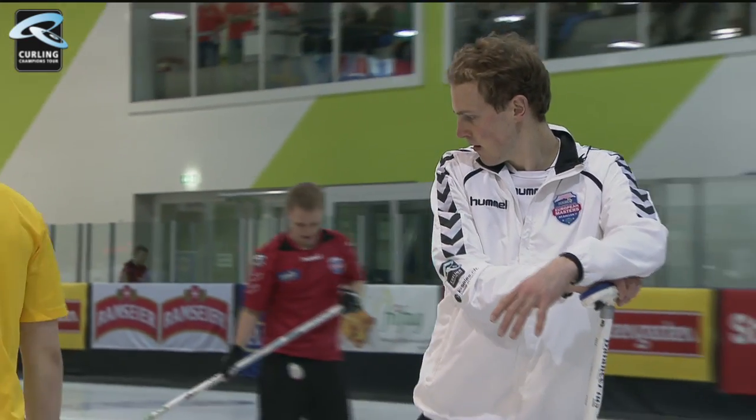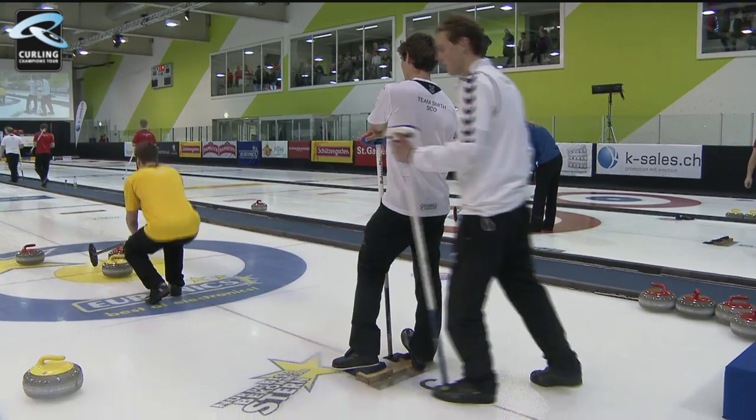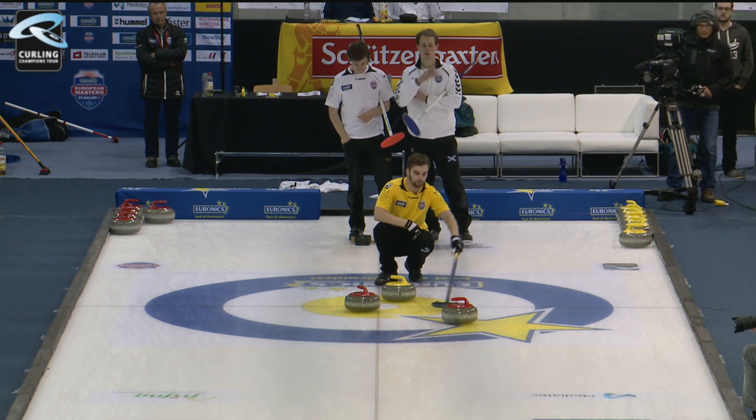Still a reasonably difficult shot that he has to play. I'm not sure if he's calling the double though. No, I think he's going for the hit and roll as he indicated earlier. Yeah, exactly. There we have it.